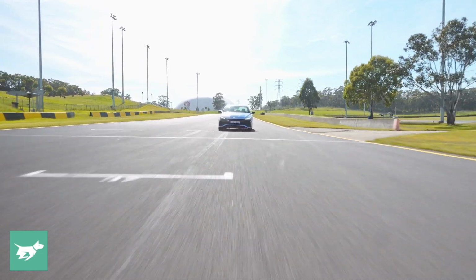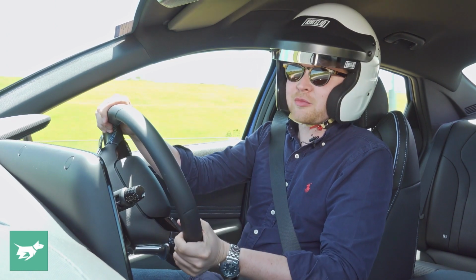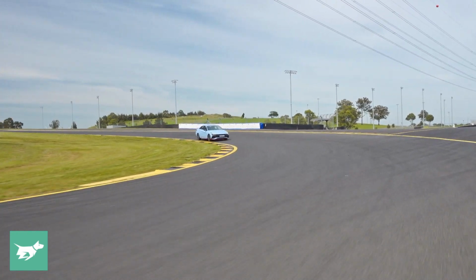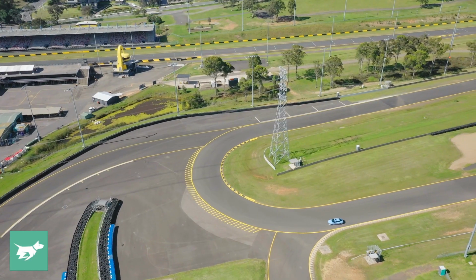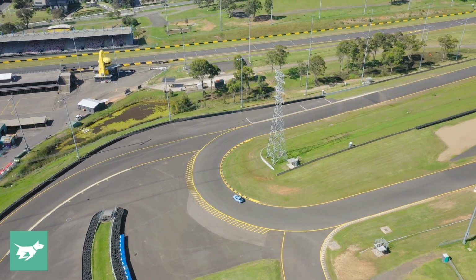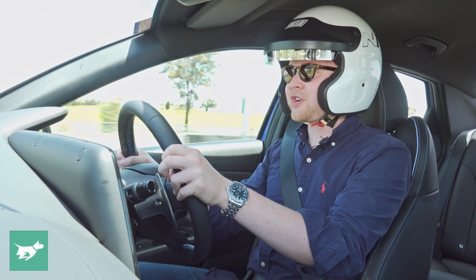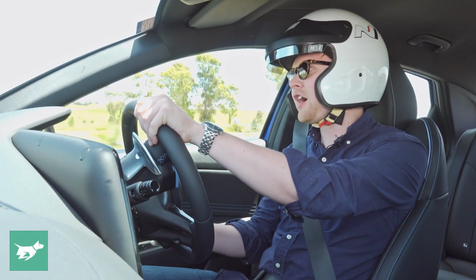Okay, so as promised, here we are on track. I've activated chipmunk mode. I've got my helmet on because the i30 Sedan N is actually very capable on track. So we brought it out here, Motorsport Park, big fast track, 210 kilometers per hour down the straight in this car, turning into turn 1 at 165.